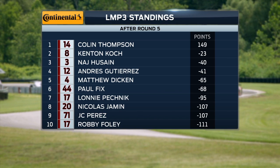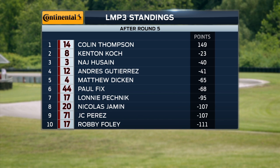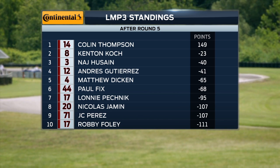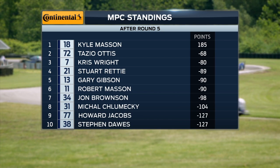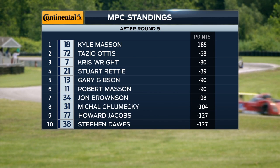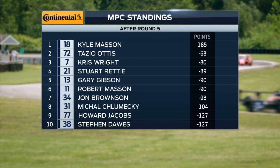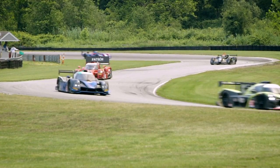Colin Thompson's absolutely right. He's now got 23 points over Kenton Cook, who is on his own in second place. Narja Sain is now in third ahead of Andres Gutierrez, the early LMP3 championship leader. In the MPC standings, Kyle Masson, 68 points now to the good over Tassio Otis, and it's Chris Wright who emerges from that three-way battle for third.